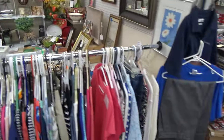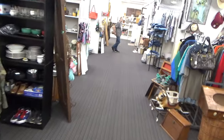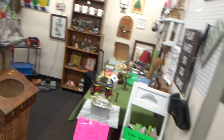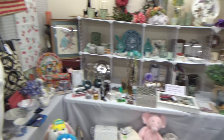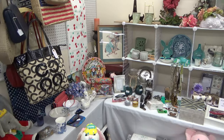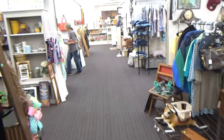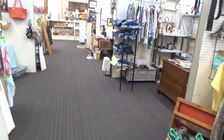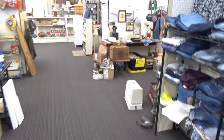We continued down this aisle toward the front of the store. It's just kind of hard to take all this stuff in. There's just a lot of stuff. Some of it looks really, really nice. You can see what's here. Kathy found some more pocketbooks, by the way. There were a few people here today. We were there on a Friday, I believe. Friday afternoon.